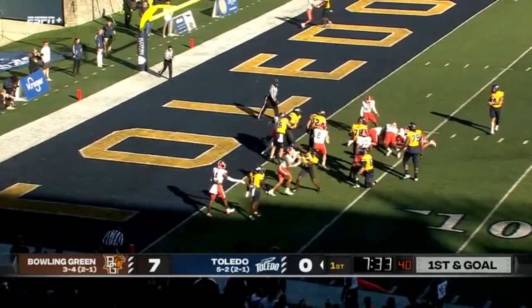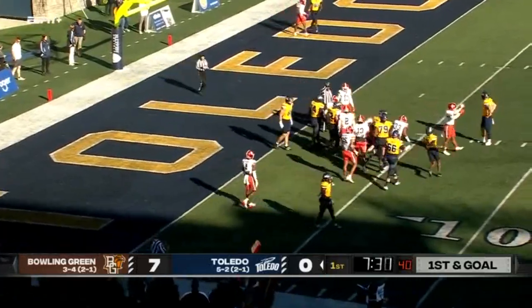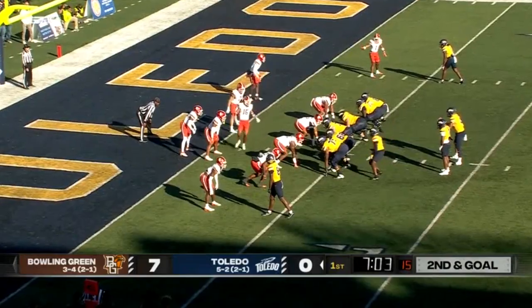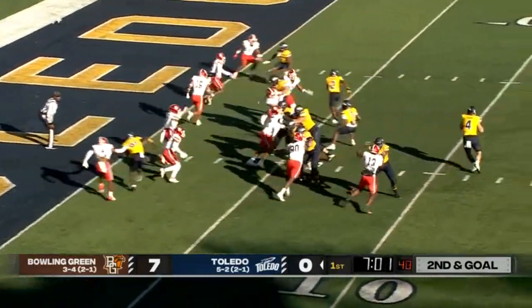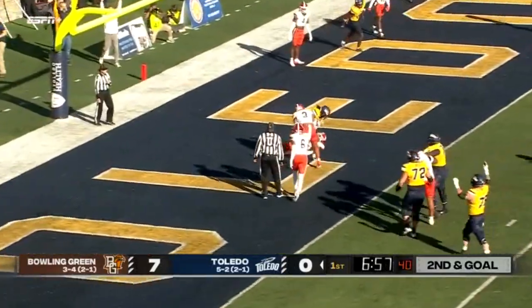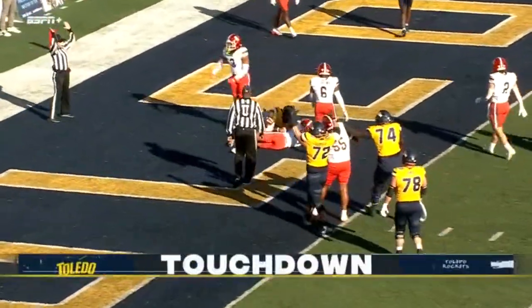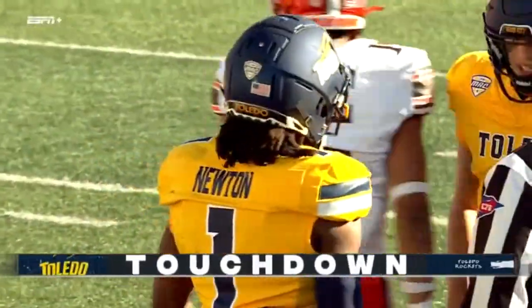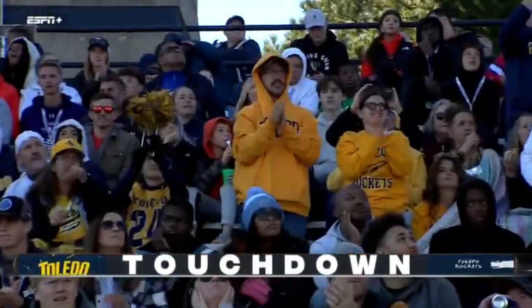Back to the ground game. Ooh, look at the Bowling Green hit, coming up from that line. This one tied up. The second down snap. Gleason will play fake. Gleason back at the end zone. It is caught. Touchdown, Toledo. Jawan Newton. Nice touchdown catch.